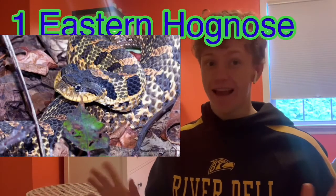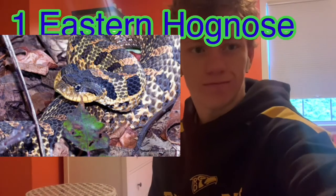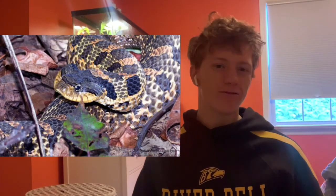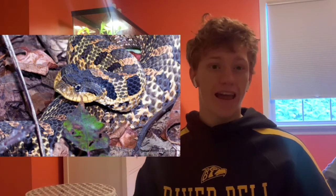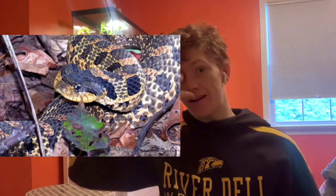On to number 1, my personal favorite snake, almost overall, the eastern hognose snake. And how could you not love these guys? So eastern hognose are a pretty small snake, averaging around 46 inches, and they're called a hognose snake because they have an upturned, pig-like nose. They vary in color a lot, from yellow, gray, brown, green, to black, but they always have these black squares on their bodies, which is pretty obvious.